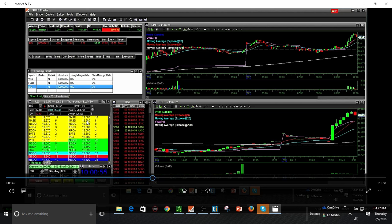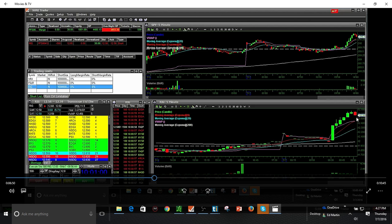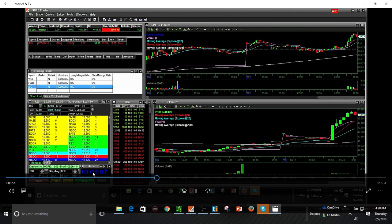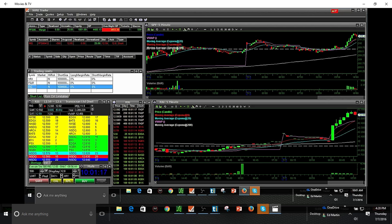So now we're getting to move back down. We're getting a nice fade here. What I like to see is once this red candle prints, once we get through this, and what I do is I look at the time here at 10:01, and I know I've still got 4 minutes left in this candle, but I'm still looking at the SPY up top. The SPY is looking good, so I'm comfortable with the trade so far.